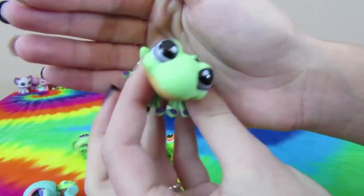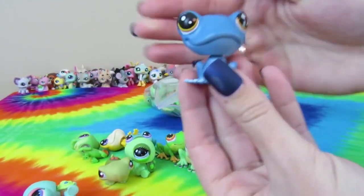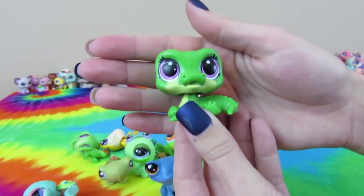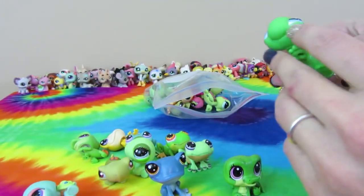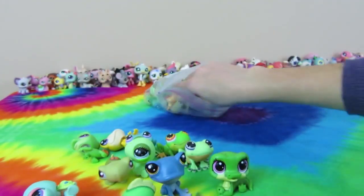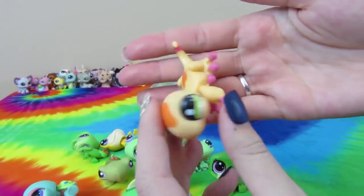And then we got like a lighter green with purple. So I don't know, I assume she's a girl. Then we have a blue froggy. We have a crocodile. This is like a newer generation. It's not one of the new ones, I don't think. Yeah, because he has like the holes in his body, but no. Lizard. Green lizard. Yellow lizard with orange. I like this one.